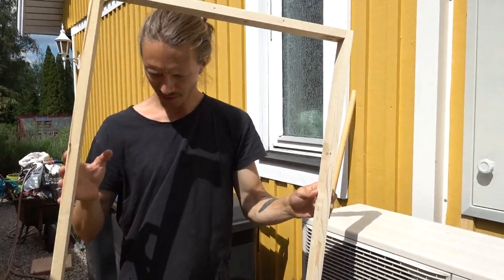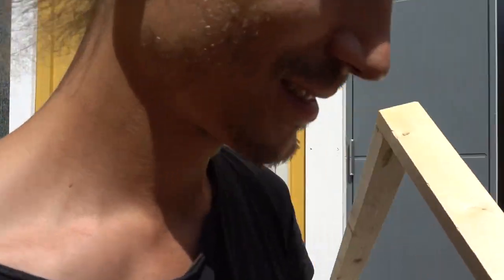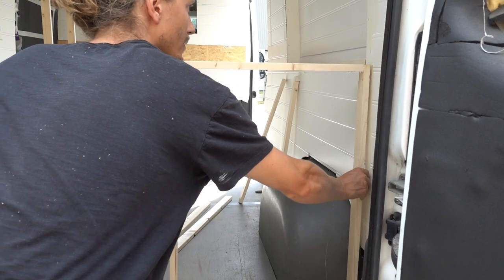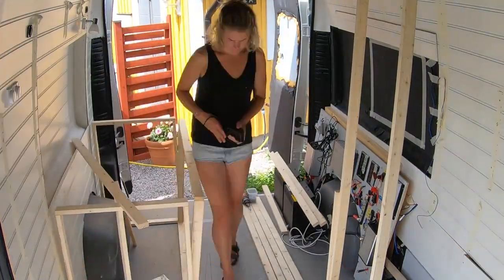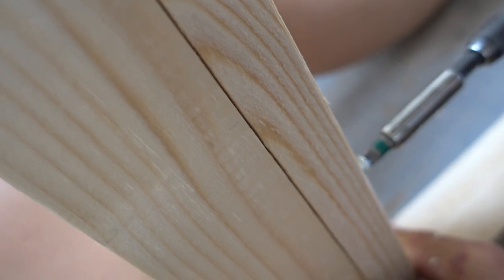Number 1. Yeah, number 1. Let's do 6 more of these and build the bed. I think it's more. So many. Yeah, that's gonna be back here. There we go. And you can almost see it start taking shape. Okay, so now we're just joining these rectangles together.